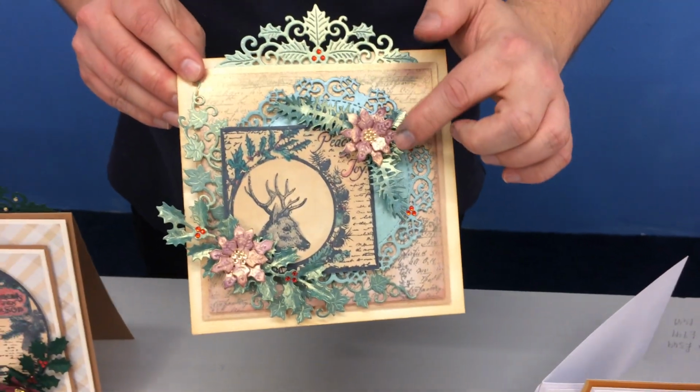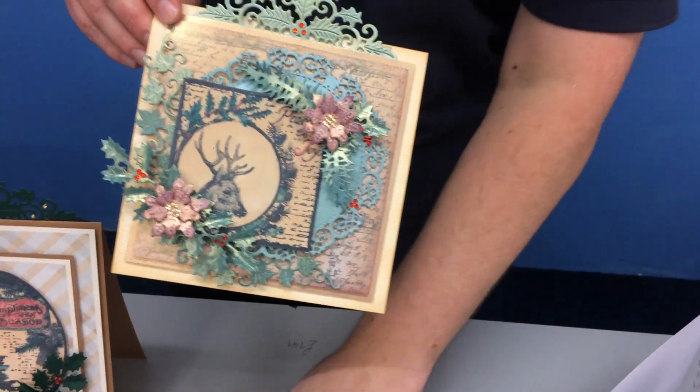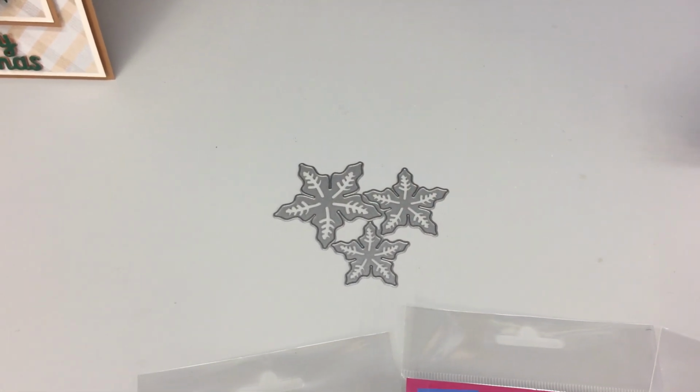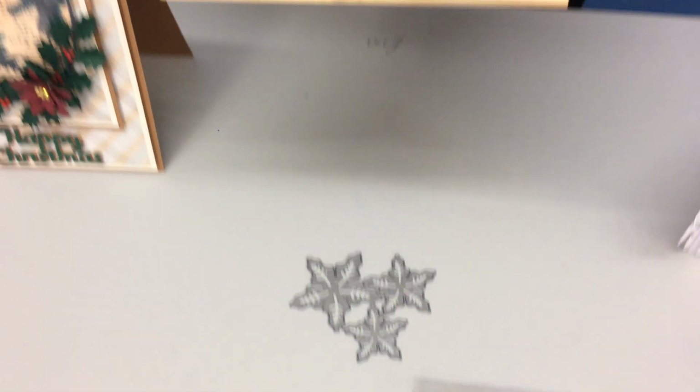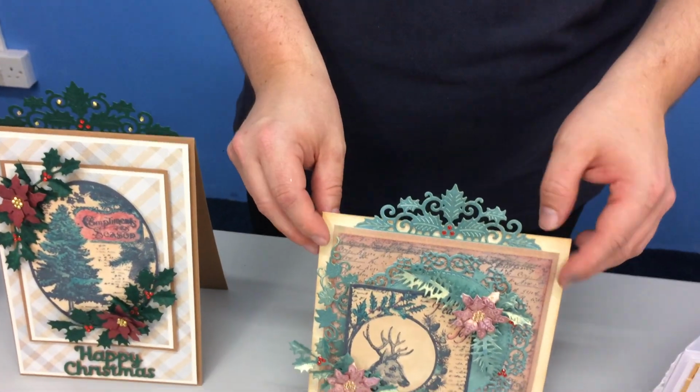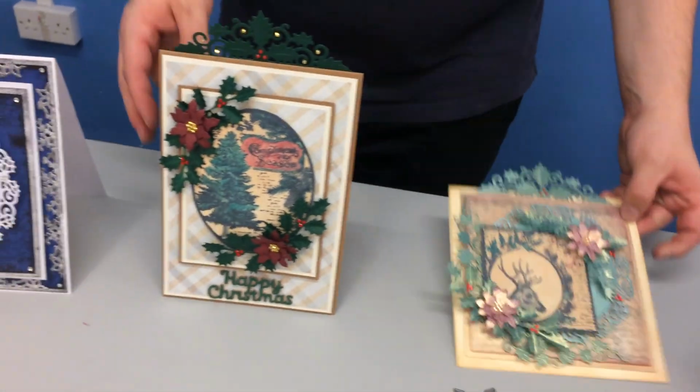Also worth mentioning is our little poinsettia die. This is one you're going to see on the website or in store. It's not one that's in this week's showcase, but it is available. It's only $7.49 and it's a really lovely little poinsettia to use with your foliage sets. And then on to our next card.